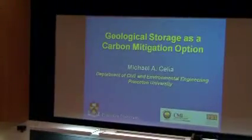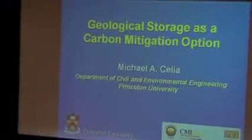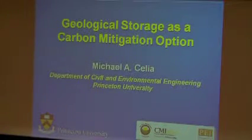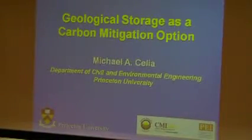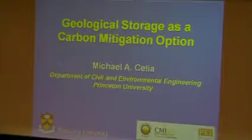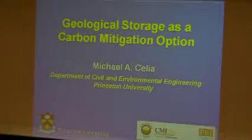What I'd like to do is to talk about the idea of geological storage of CO2, and this is part of a strategy that we usually refer to as carbon capture and storage, or CCS. And it is, at the moment, the only viable technology that would allow us to both continue to allow coal to be used in the energy economy, which for us means about 50% of our electricity production, which is from coal, and do something about the carbon problem.